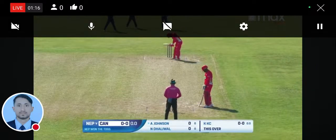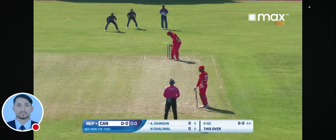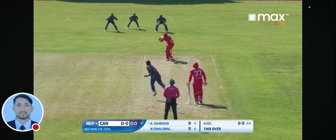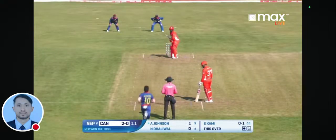We're all set for play. Karan KC has got the new ball in his hand. Aaron Johnson is on strike. Navneet Dhaliwal, in a change in the batting order, is back up to open. 2 slips in place. A couple hundred fans in. And we're all set, and we immediately see automatic qualification into the next round.